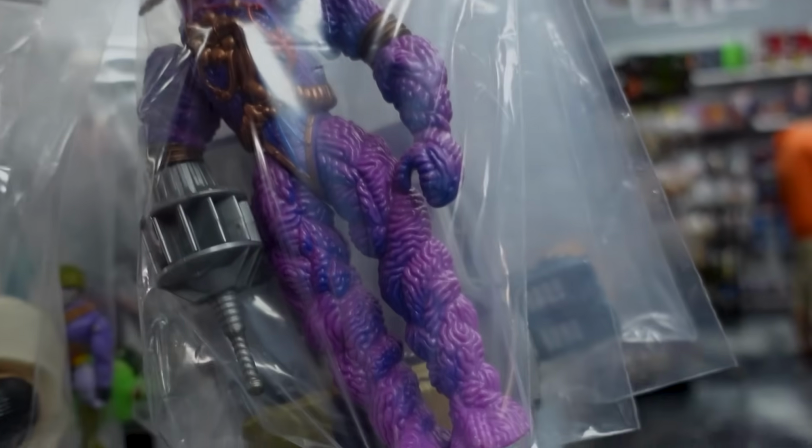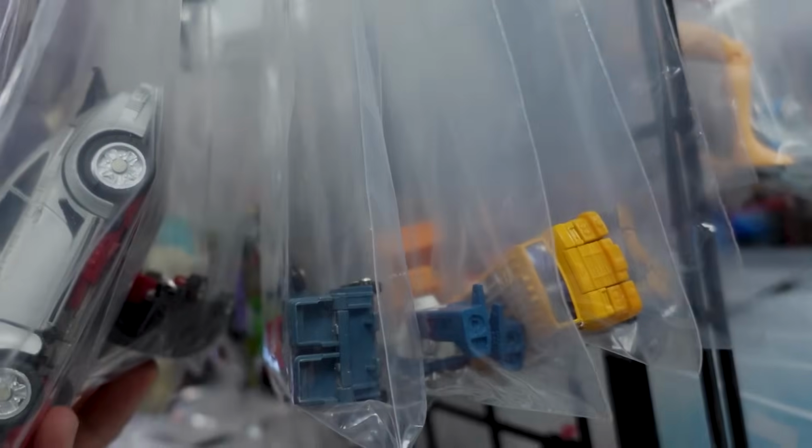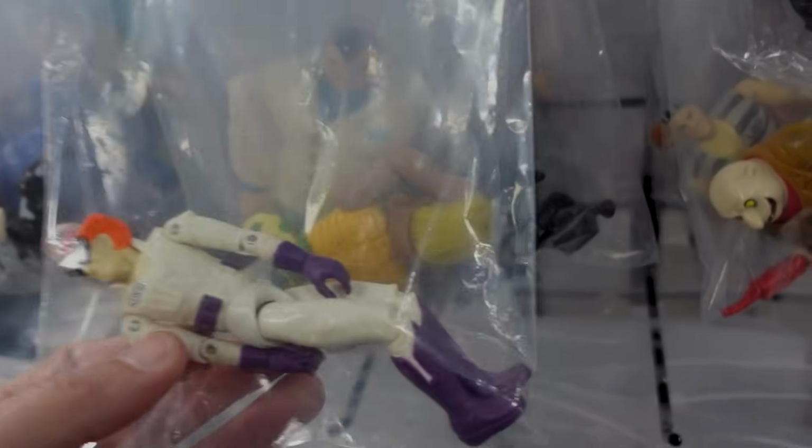Got Inhumanoids. That's cool. Right here. Oh, boom, boom. Check them out. $30, that's a pretty good deal. Check it out, there's some robots. Check it out, robots right here. And on the reverse, same situation, just amazing vintage goodness. Bunch of odds and ends, different lines. We got Pops and prints right here.